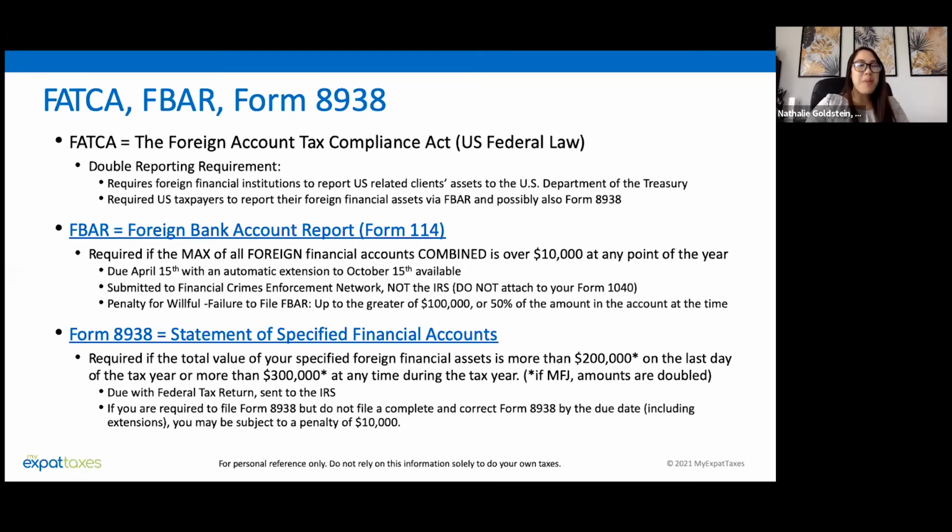Anyways, Form 8938 is the other form. So that's essentially FBAR times 3, I would say, in terms of length. It just asks a lot more questions. It's asking for essentially the same information. So what are your foreign accounts abroad? What type of accounts are they? What's the account number? What's the maximum value in them? Where are they located? Things like that.